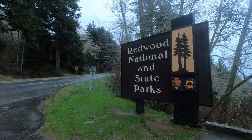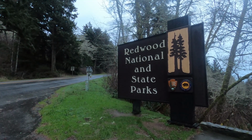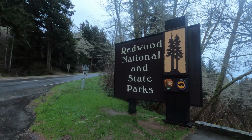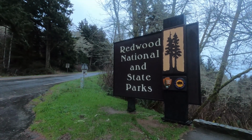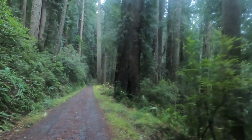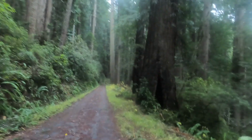Alright, I made it to the Redwood Forest, and it is kind of a combination between national parks and state parks. Just in this area, there's at least 3 state parks that are redwoods and 1 national park. Well, if I haven't said it already, good morning. I'm in the Redwood Forest. I'm on the Damnation Creek Trail.